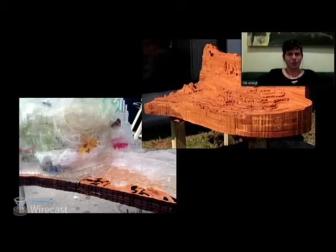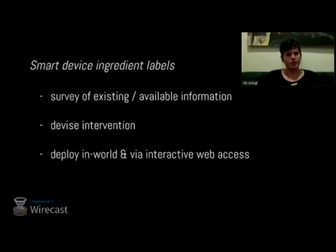It led into more interest in this use of database projects, where I was thinking about surveying the existing digital humanities projects around a lot of things, and then creating interventions that I could deploy in a variety of ways.